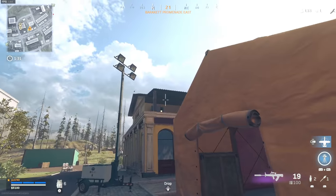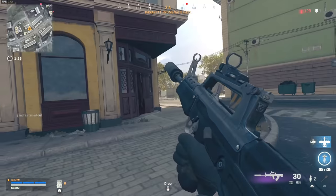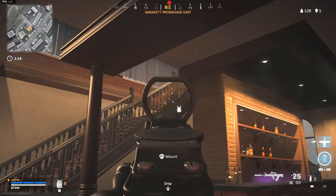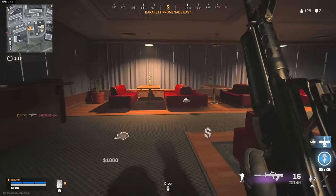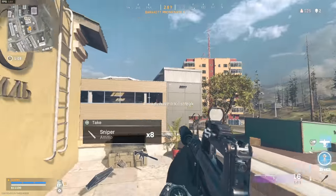What? So unfortunate, dude. Got him. I had to play it cautious. We left a decent amount of cash up here. We might end up getting enough for the loadout. Okay, yeah, we did. Most definitely did.